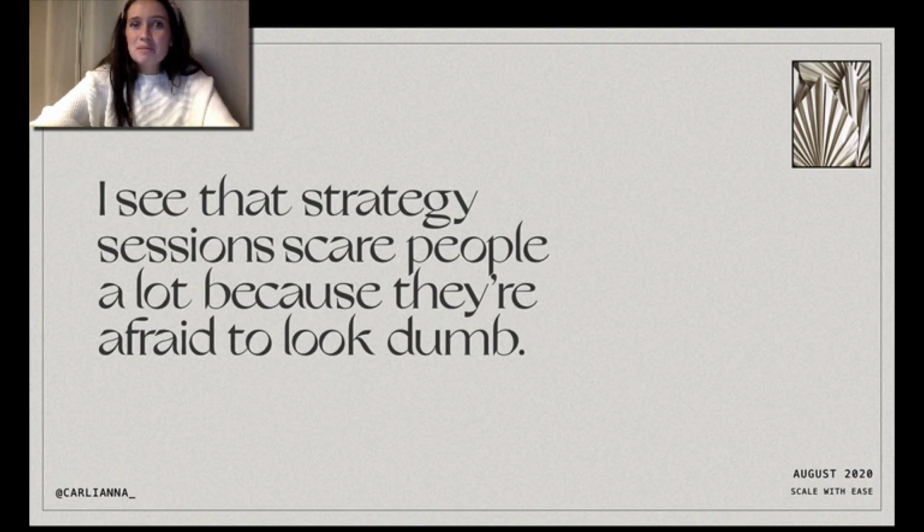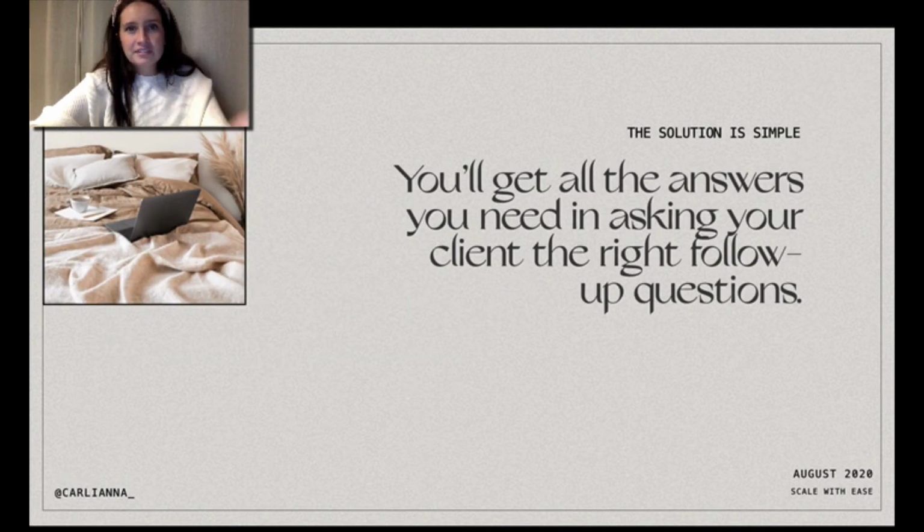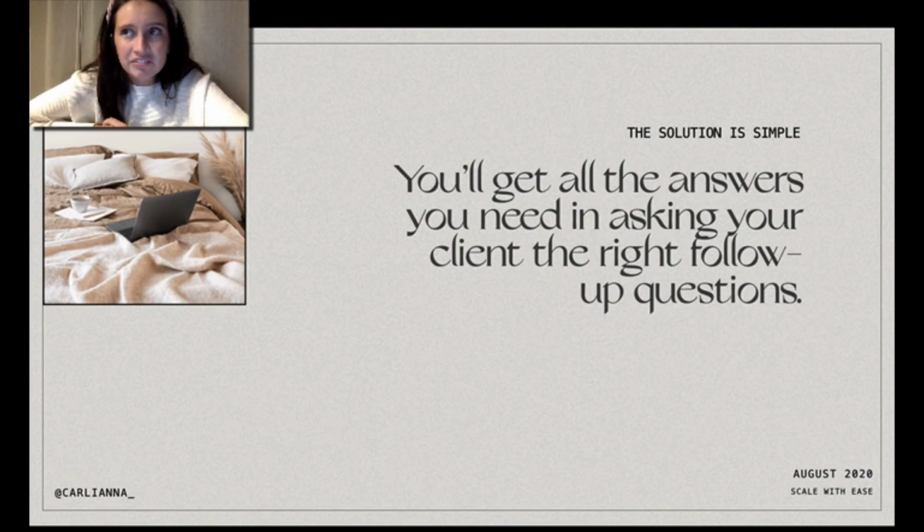I don't want to look dumb in front of my clients. That sounds scary, having to work on the spot and feeling like you're just not getting anywhere, you're not getting deep stuff. The solution to all that is just to ask better follow-up questions, to dig deeper, to push back, and to really figure out why all this stuff is happening.